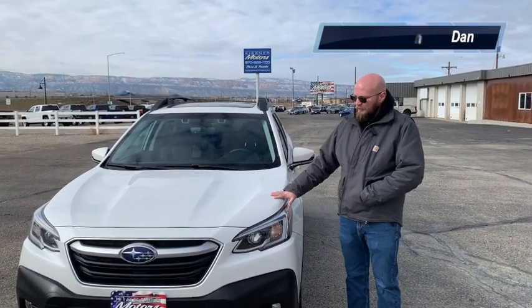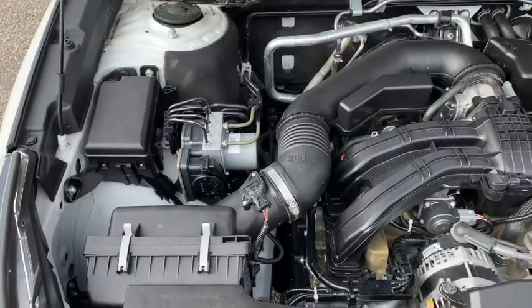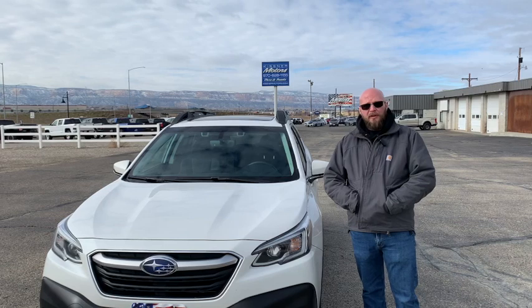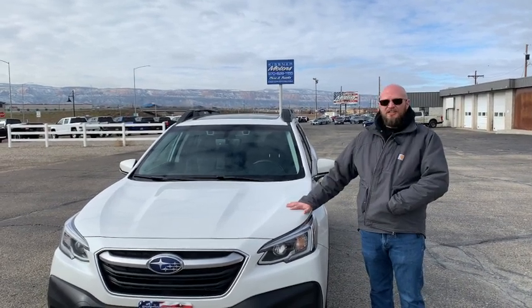But here today we have a 2020 Subaru Outback. This one comes equipped with a 2.5-liter flat 4, making 182 horsepower, an EPA rating of 26 in the city and 33 on the highway. So come along for the ride as we explore the sixth generation Outback.